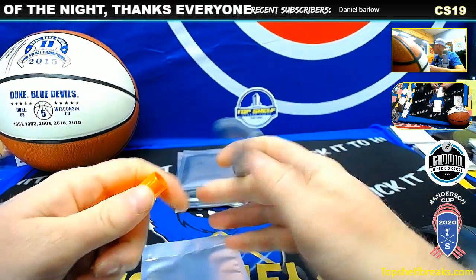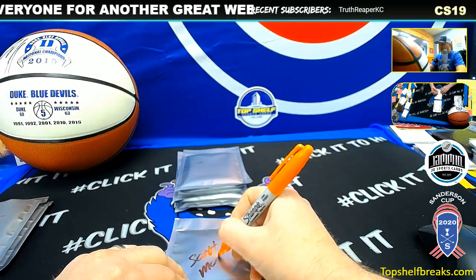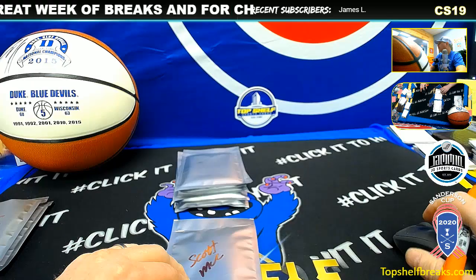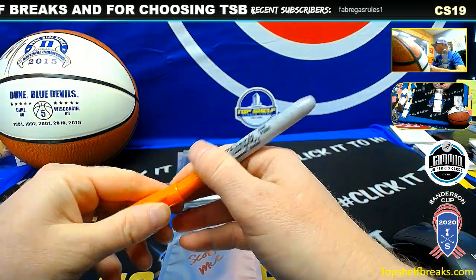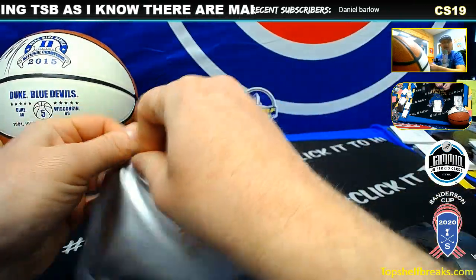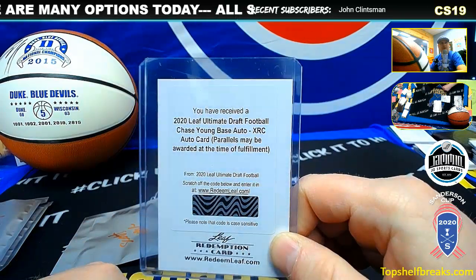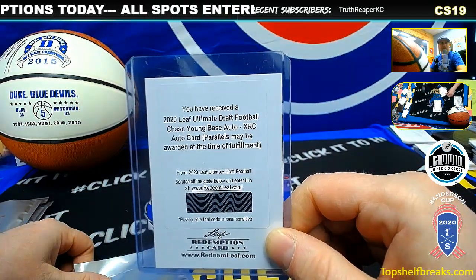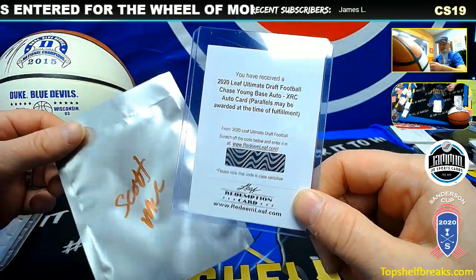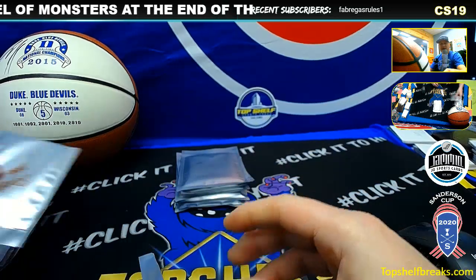Next hit pack is Scott Mull. How does it work? You will get a... You get to use it in breaks. It's $100. You'll get a code. Oh, this is dope. This is Scott Mulholland gets a Ultimate Draft Chase Young autographed XRC card. From Leaf. That's dope. Chase Young. Auto. All you guys got to do is buy in breaks. I appreciate you.